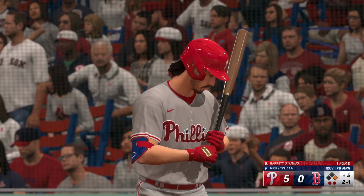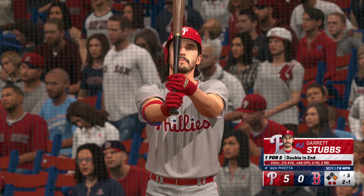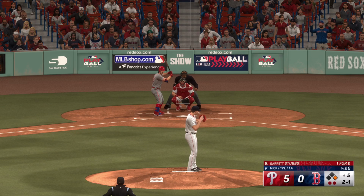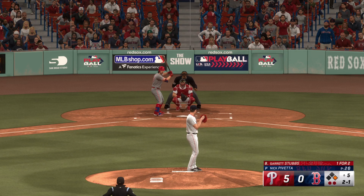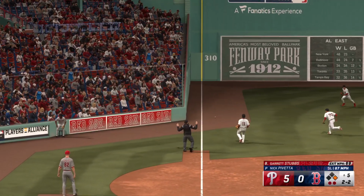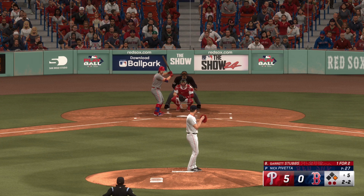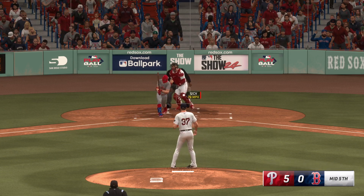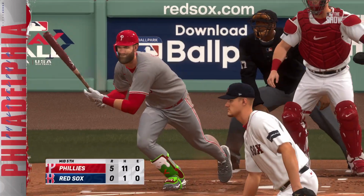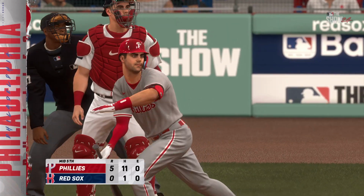Next to hit, Garrett Stubbs. Merrifield off of first with two away. Go, go, go. Two outs. Runner on the go. Swings through that one. It's a strikeout. Three runs on four hits, no errors, and one left on. Last half of the fifth coming up. It's the Phillies 5 and the Red Sox nothing.